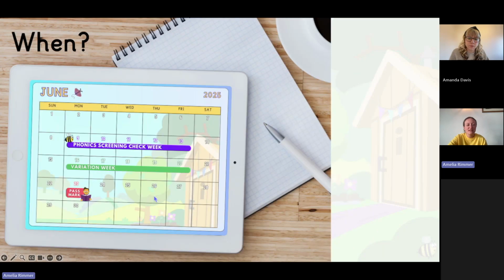So when is it? Well, this year it is in the week beginning of the 9th of June. That's the Phonics Screening Check week. There's what's called Variation Week, the week after, the week beginning 16th of June. That's for if any children were off in the Phonics Screening Check week, you can get them to sit it in that week afterwards as well. So it shouldn't just be used as an overspill week. It is just if the children are off for that week. And then the pass mark is actually due to be announced on Monday, the 23rd of June there.